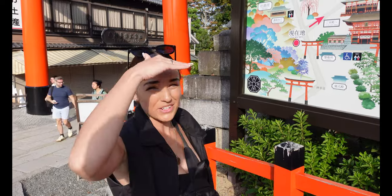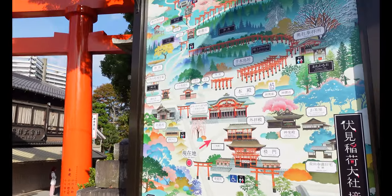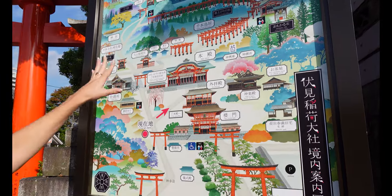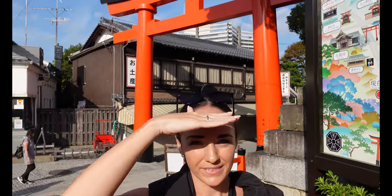Okay, this is the map. As you can see, it's massive. So we're gonna try get all the way to the top if possible, but we're down here at the moment. So there's just like a ton of shrines all over the place. Okay, we're making it to the end. Okay, let's go. Okay, so let me just get some facts about this temple.